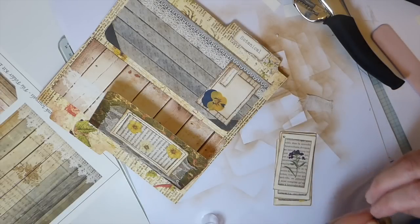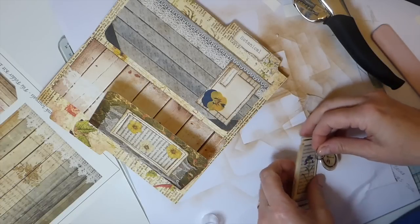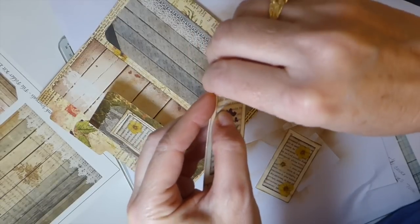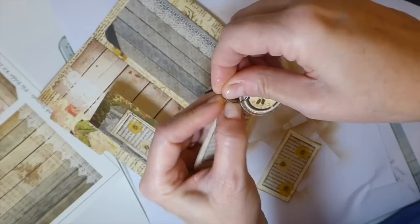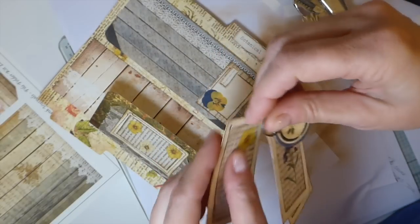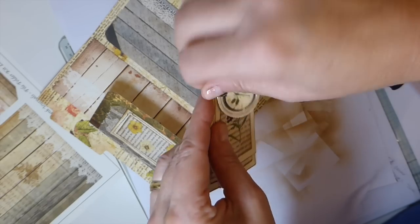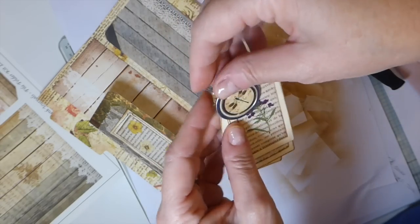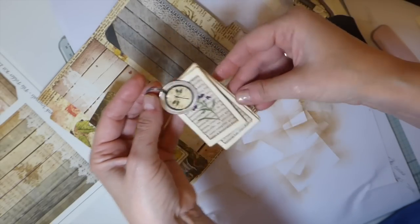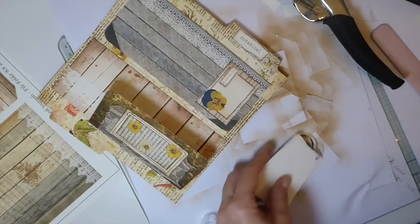Now, if you want, you could put the little metal eyelets. But I'm getting low, and I checked my order. I finally broke down and ordered some, and I don't even know when they're going to arrive here. So, because I like metal. Now see, isn't that cute? Then you got your little journaling. Just ink those up a little bit.